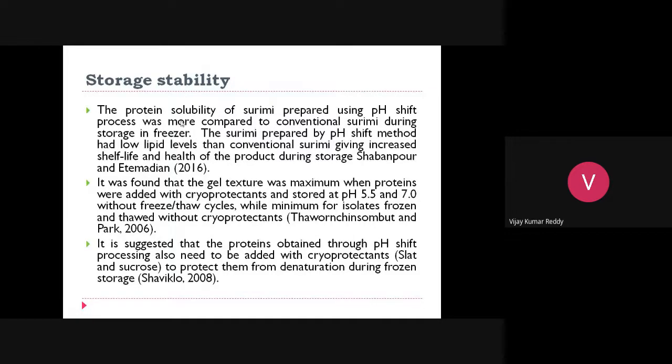But still, some studies indicated that the protein solubility of surimi prepared using the pH shift process was higher compared to conventional surimi. When they prepared the surimi with fish protein isolate, it had higher solubility, which is an important parameter, and very low lipid levels. So the pH shift based surimi had a longer shelf life compared to conventional surimi. That means the storage stability was very good when they prepared surimi using fish protein isolate.